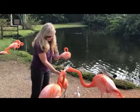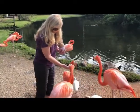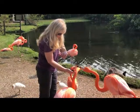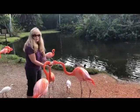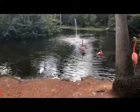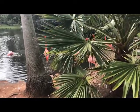Oh, and the oldest known flamingo lived to be 83 years old out of Australia. He died in 2014. So you can see why people are so fascinated with such a beautiful creature. And that's why we'll be talking about why vintage items with depictions of flamingos are so collectible.